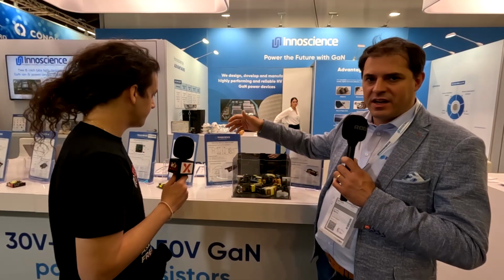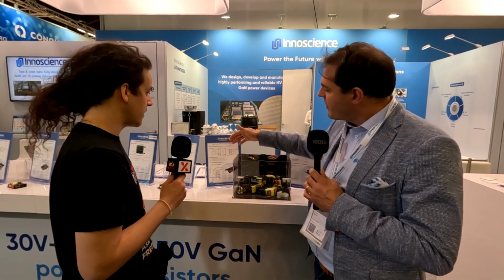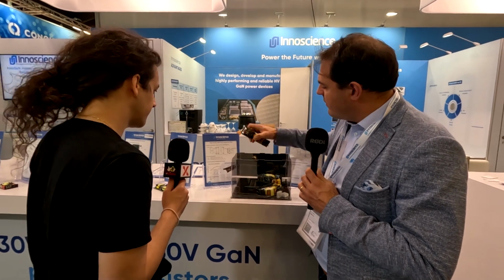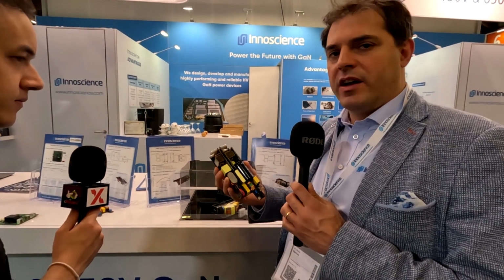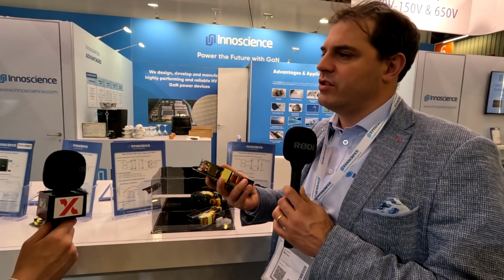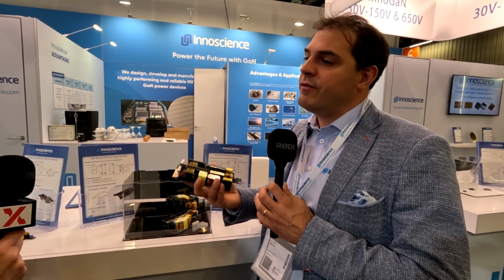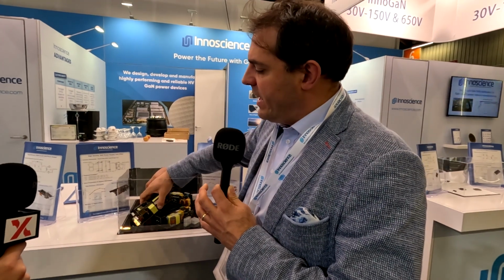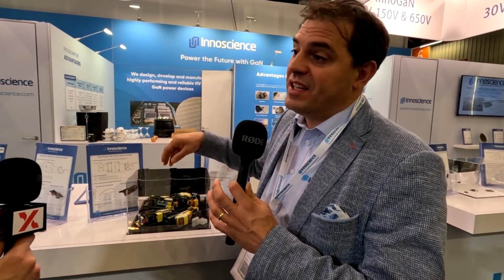What we have here are two pretty powerful solutions. On one side we have a 2 kilowatt power supply unit that is a totem pole PFC. That is something you enable only with gallium nitride. And an alpha bridge LLC. These are very, very powerful, but also very complex in size. Much smaller than what you can do with silicon. Or for the same form factor, much higher power. So we increase the power density. And we achieve 80 Plus Titanium efficiency for data center application.